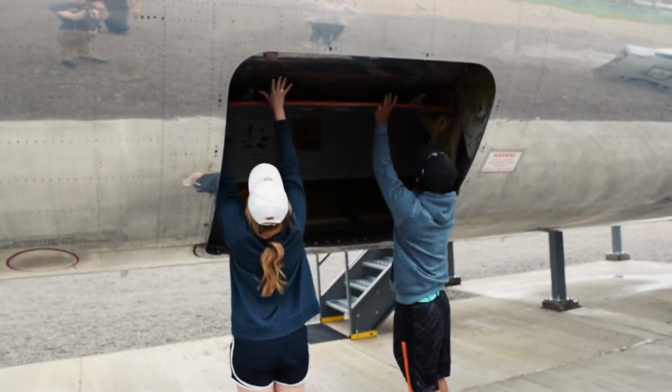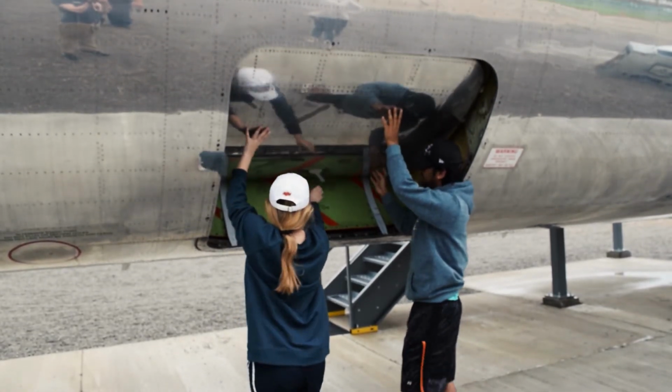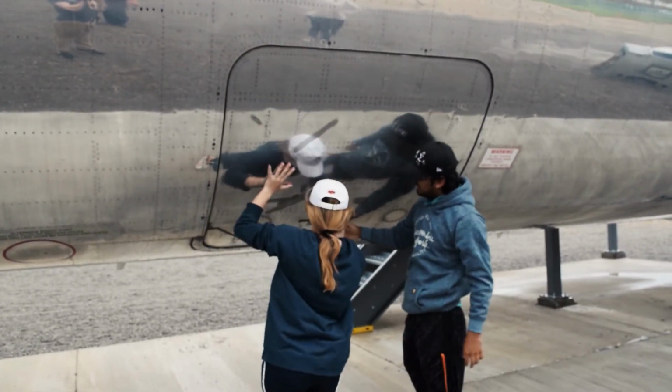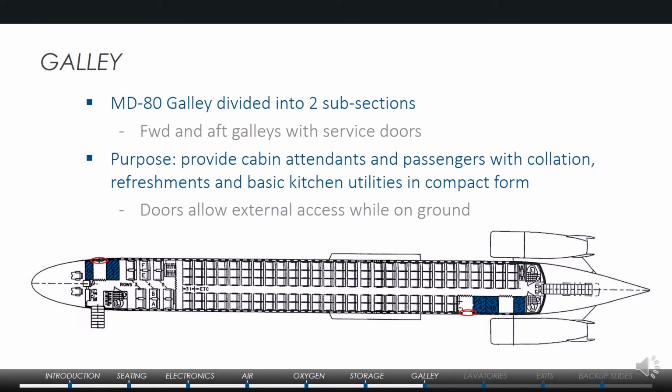When closing, buttons on the side must be pushed in order to release the door. The MD-80 galley is divided into 2 subsections located forward and aft of the occupants. Their purpose is to provide cabin attendants with collation, refreshments, and kitchen utilities in compact form. Each subsection comprises a door in order to allow for external access and restocking.